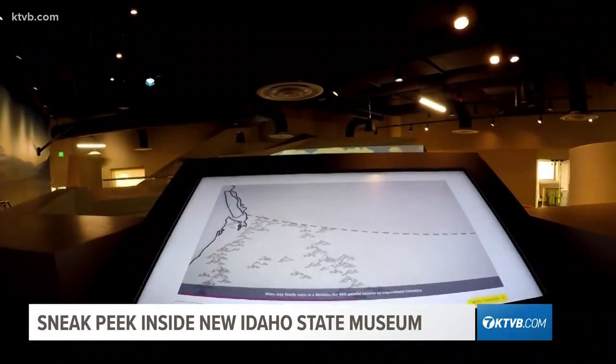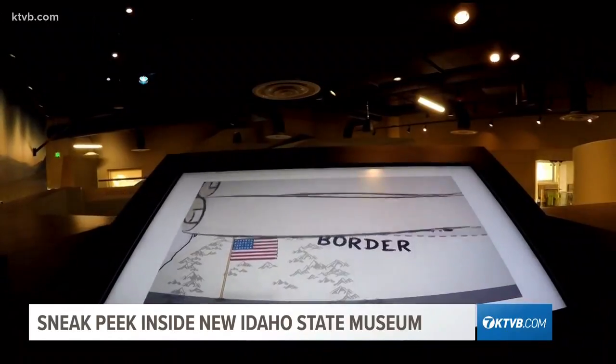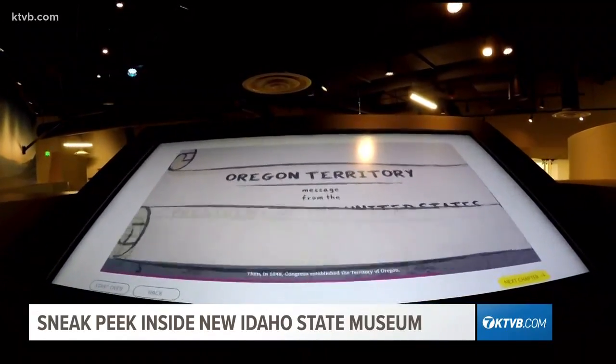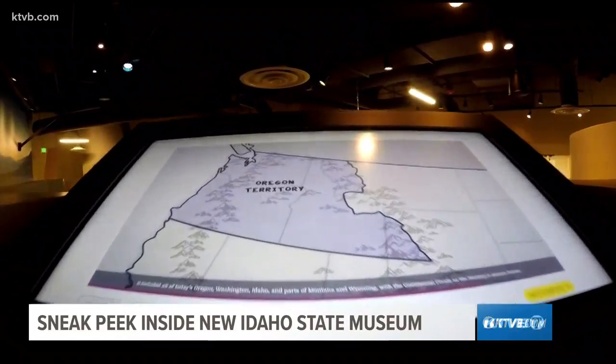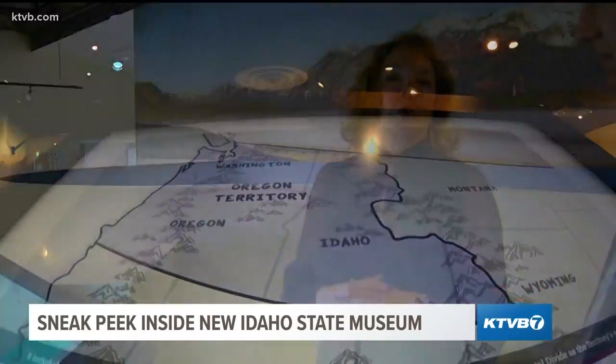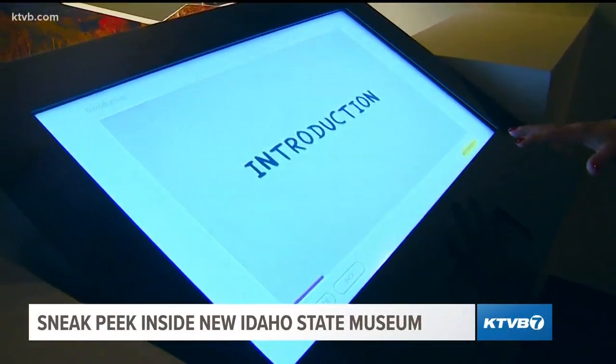So the idea of how Idaho got its shape was one of the things that we learned early in our exploration and looking at what scholars said. If you only had one or two big ideas about what could be the most important story about Idaho, invariably they said the shape of the state and how it influenced the way that we developed and water. So here, right at the beginning of the experience, you get to learn a little bit about how we got our shape.